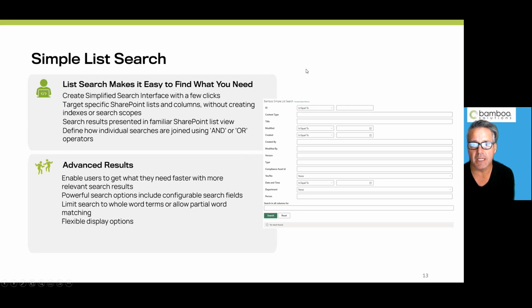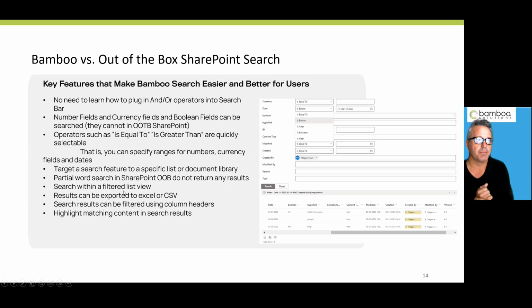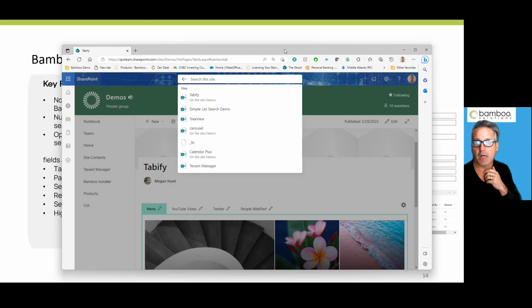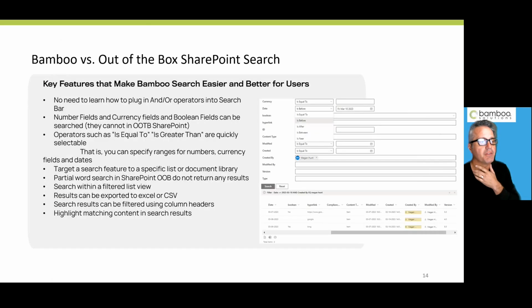And we've just recently created a comparison on the product page of what List Search can do for you versus out-of-the-box search within SharePoint. So what we found is that the search bar, which is this search bar here, provides search results that are within the site or the site collection. You can kind of zoom down into it.